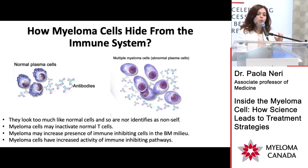Number three, they produce on the membrane of the cells what we call checkpoint inhibitors. So in a way, some additional marker that, instead of pushing the gas on the immune cells, actually pushes the brake on the immune cells. So telling the immune cells, I'm actually a normal cell, don't kill me, don't recognize me.